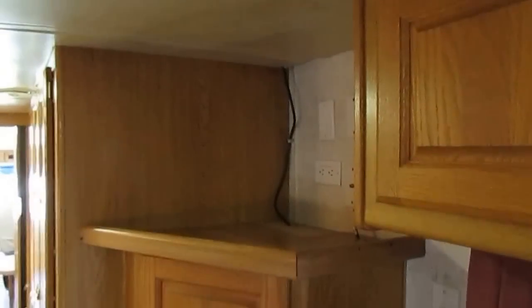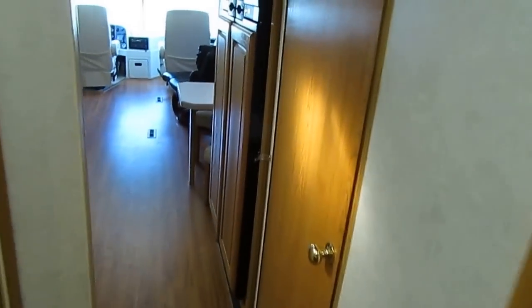You can put a TV up here if you want to, or if you want us to, just give us a call. We'll get you a price on a TV installed back here as well. Really a nice RV, folks. I'm going to tell you, you can pull the NADA on it. It's priced well underneath NADA retail.